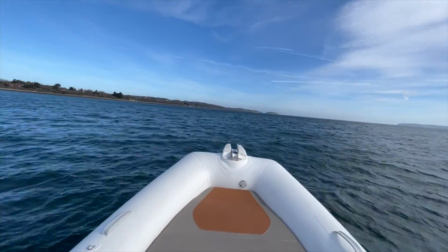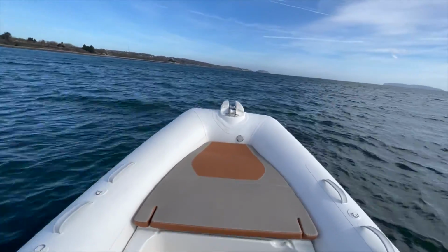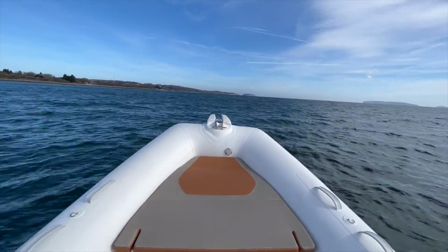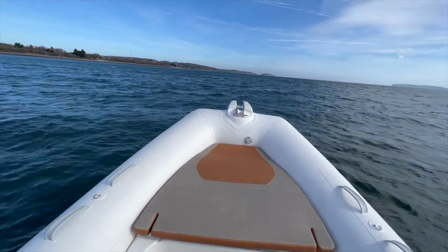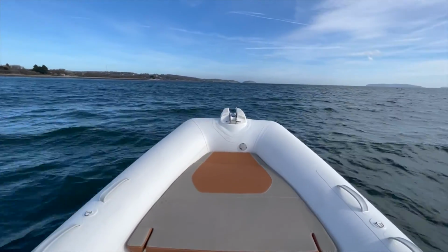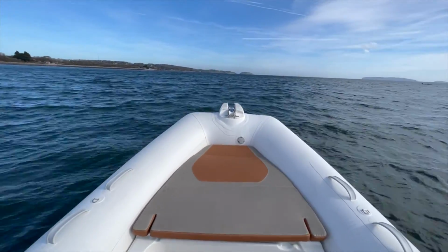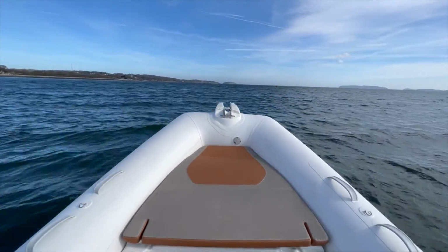So we're running along at about 25-30 knots in a fairly steady sea, you know, Force 3. We're standing 2, and it's not too bad. It's cutting through it nicely. The faster you go, the smoother it is actually.